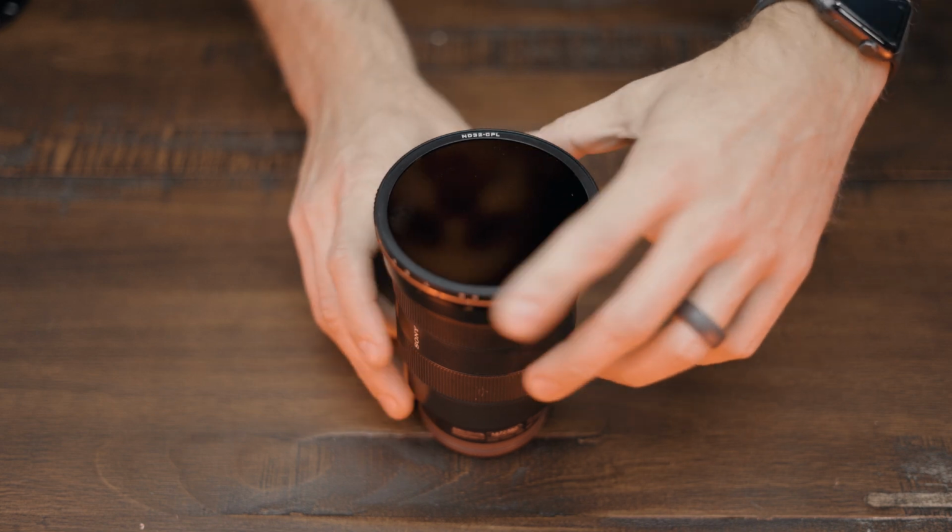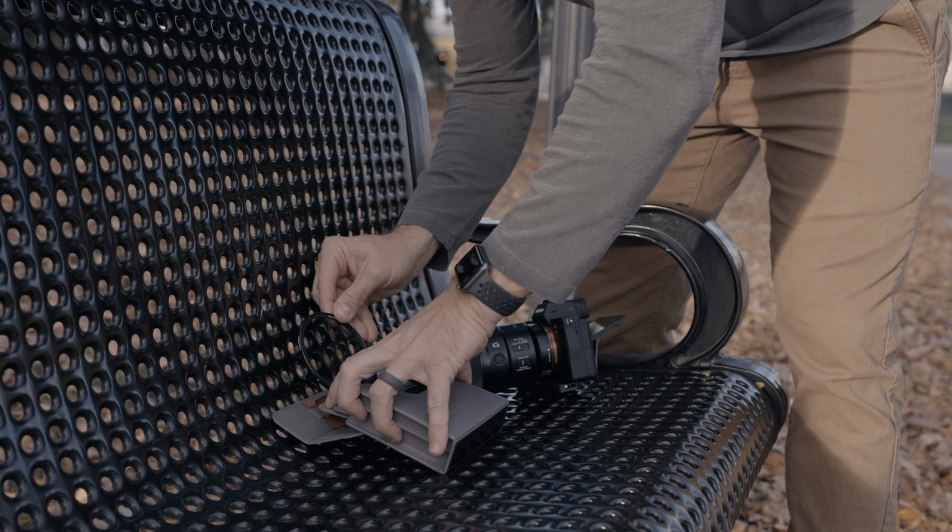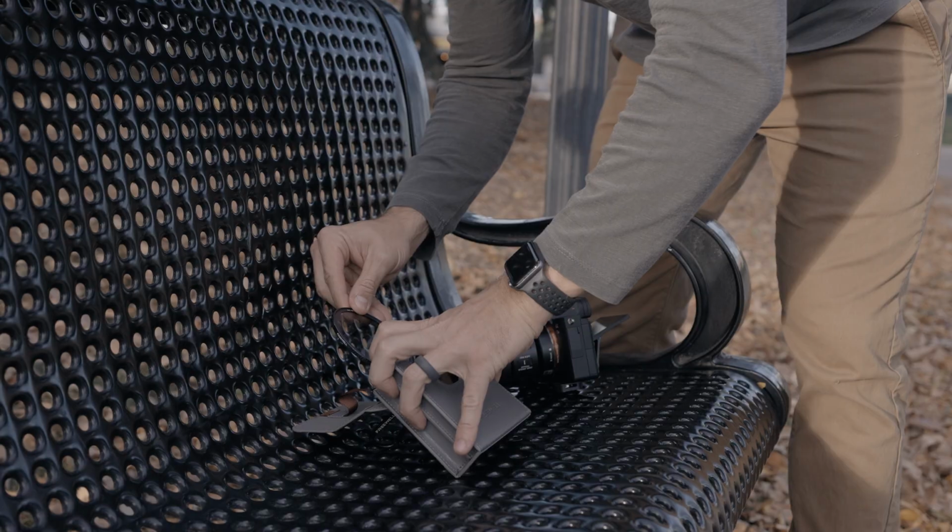So you're getting polarized, you're getting diffusion, you're getting ND, you're getting variable NDs, not to mention just a sweet lens cap just to throw right on the top. Like, you can just snap. It's got a great magnetic system.